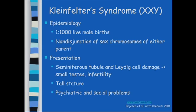Now, this patient had Klinefelter's syndrome, XXY, and I just wanted to give you a little bit of information about that. It's about 1 in 1,000 live male births. It's a non-disjunction of sex chromosomes of either parent, and their presentation is often related to the seminiferous tubules and the Leydig cell damage, which leads to small testes and infertility. These men often have a tall stature, and there is an increased incidence of psychiatric and social problems.